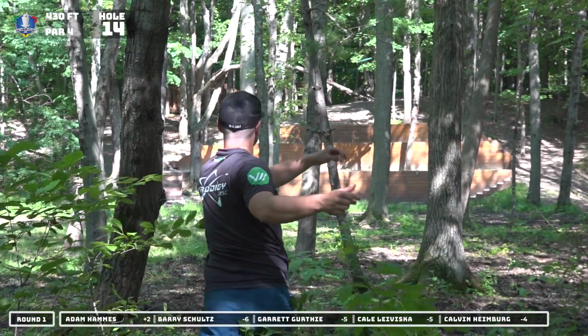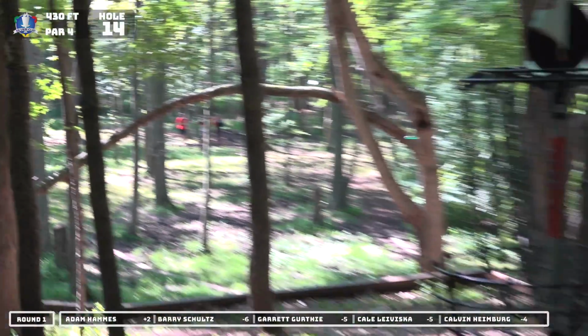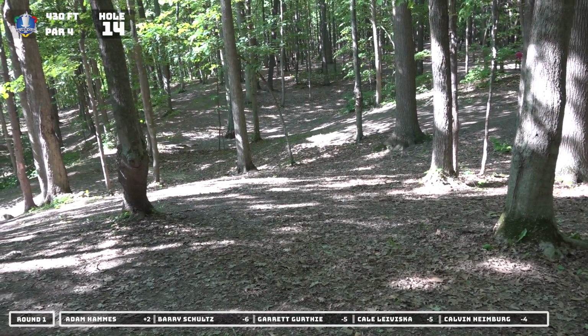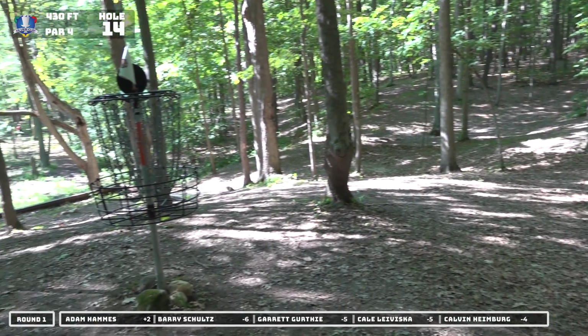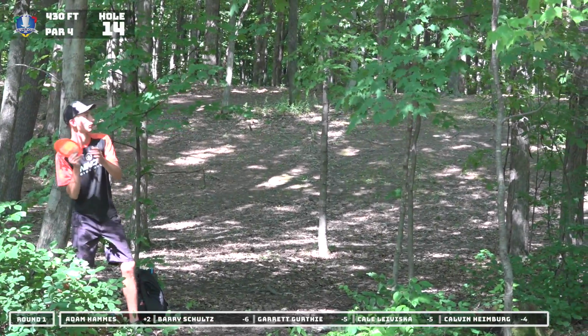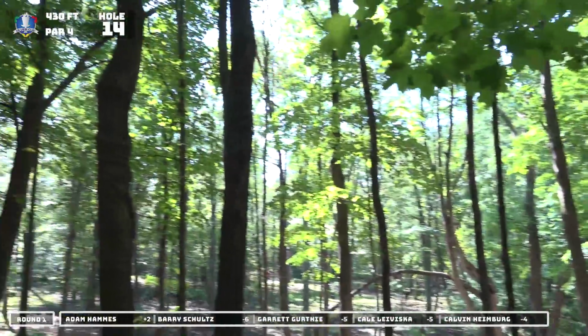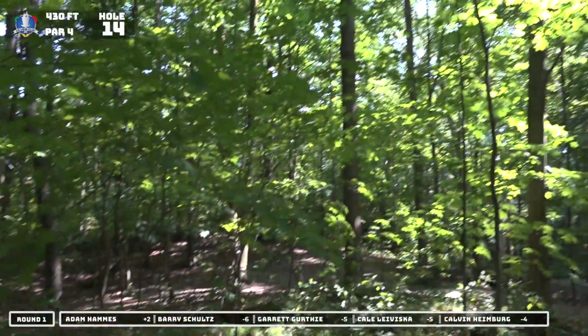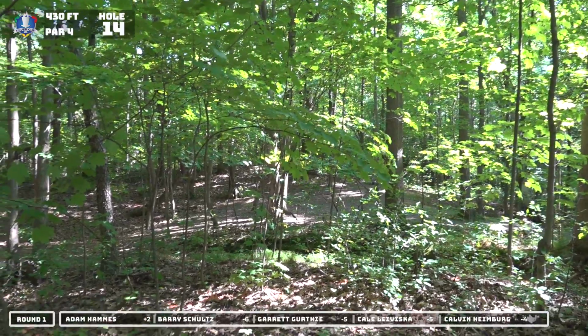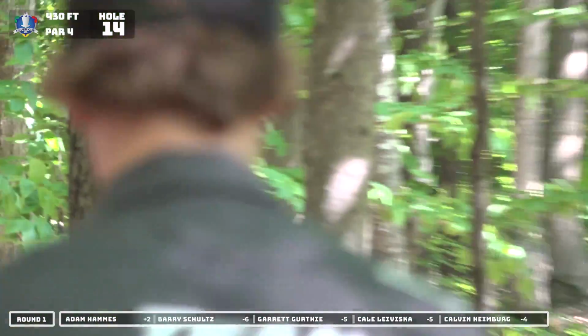Cale looks like he's having fun. And he hits the gap. Gives himself a putt. That was pretty ridiculous looking. That low hanging horizontal limb that's right over the very edge of the top level comes into play more than you would think on your approach. You really have to decide, am I going to go above it or am I going to go below it?